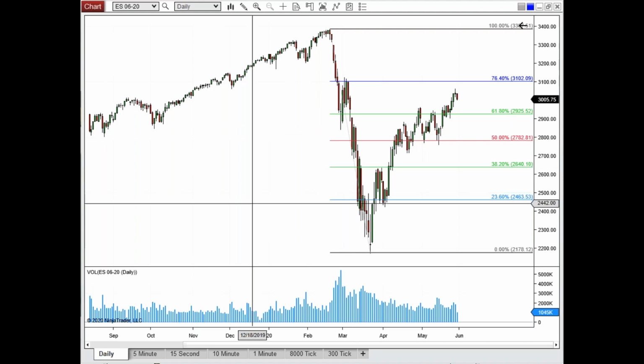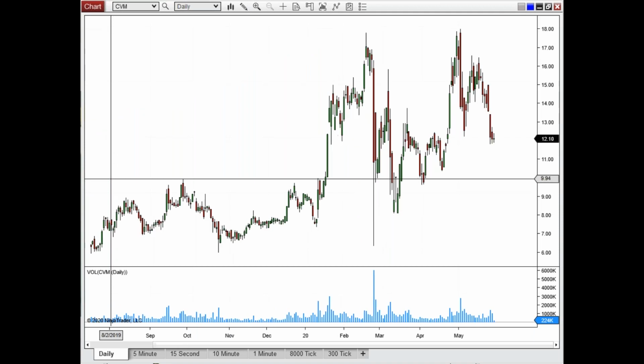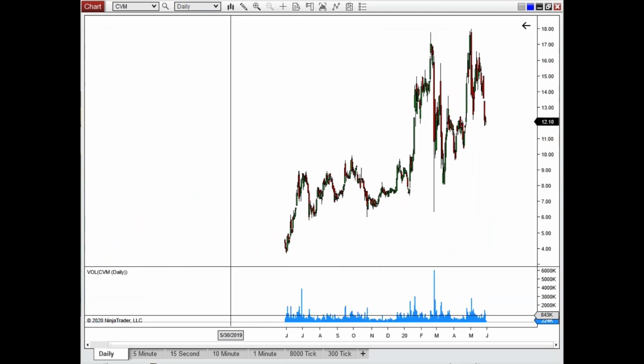All right, let's look at some individual stuff, you guys. So we've got some questions on some individual stocks. We've got CVM. So CVM here on the daily is just coming off of a double top. Notice the decline in the volume right in here. That was really helpful to try to get that going up there again. But I'm going to add a weekly.